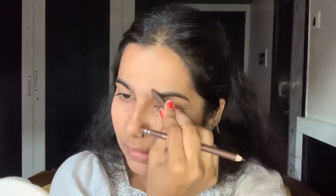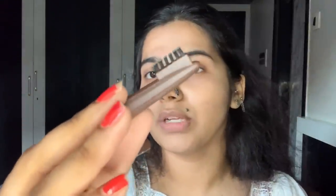First thing that you should do is brush your brows to get that nice clean brow texture, because you don't want to line it up and make it look worse. So first brush it properly, and they give this small brush with the product, so it's pretty good. I mean, I don't mind using this. If you have really thin brows, I would suggest you outline your brows and make your own shape of brows. But if you have medium to thick brows, you can just go in with the edges.